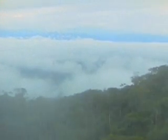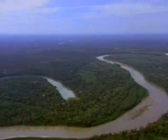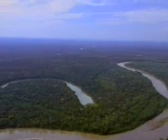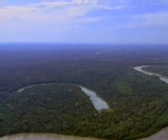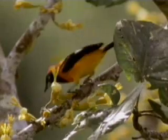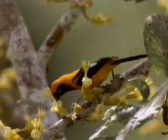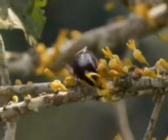Nowhere is the diversity of the plant kingdom more evident than in the world's tropical rainforests. They support nearly half the total number of plant species on Earth. Plants thrive here because the conditions for life are so ideal. The climate is wet, the temperature is warm, and the sun provides constant energy.